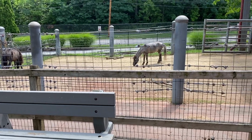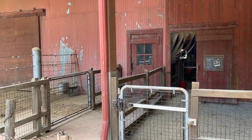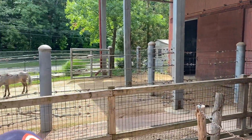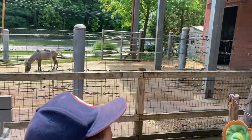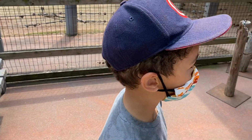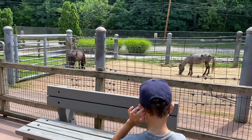Yeah. We found the miniature horses. They're on the other side of this barn. And again, normally you can walk in and go through and come out this door, because they have more stalls and stuff inside, but it's closed right now. Sounds like the sheep are in there. Yeah, they must be inside. But the miniature horses are out getting some sun and fresh air.